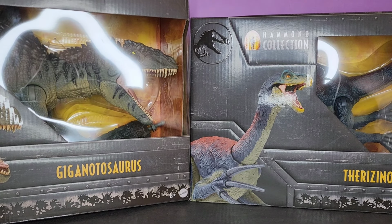So not only was I excited for these to begin with, but I went into my local Target, just walked in, and I found the Gigo. He was just sitting there looking all awesome, big and imposing. There's a little read up for him. Here's your barcode if you want to go hunt him down at Target. He is hitting Targets now. It's a Target exclusive as far as I know. Box looks great, all that good stuff.